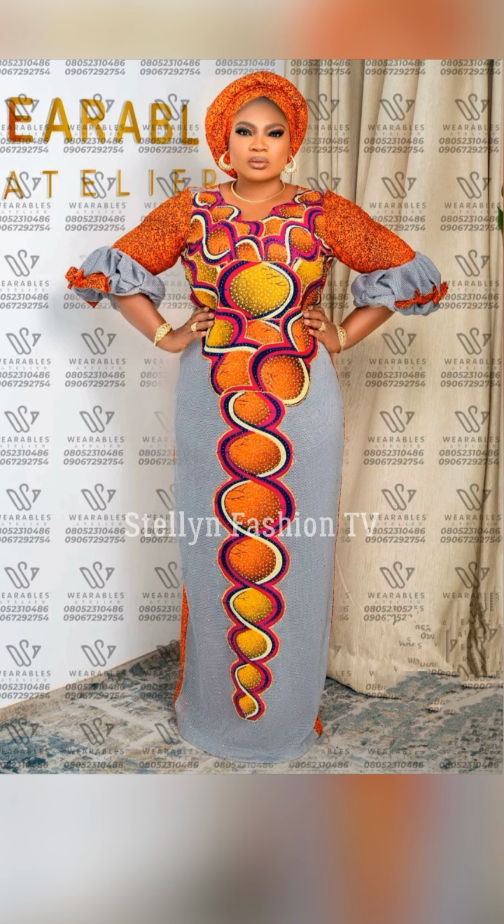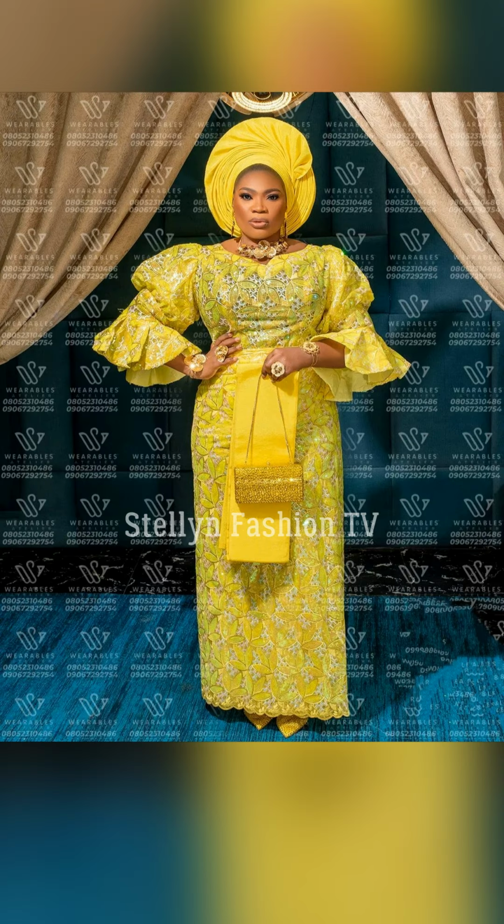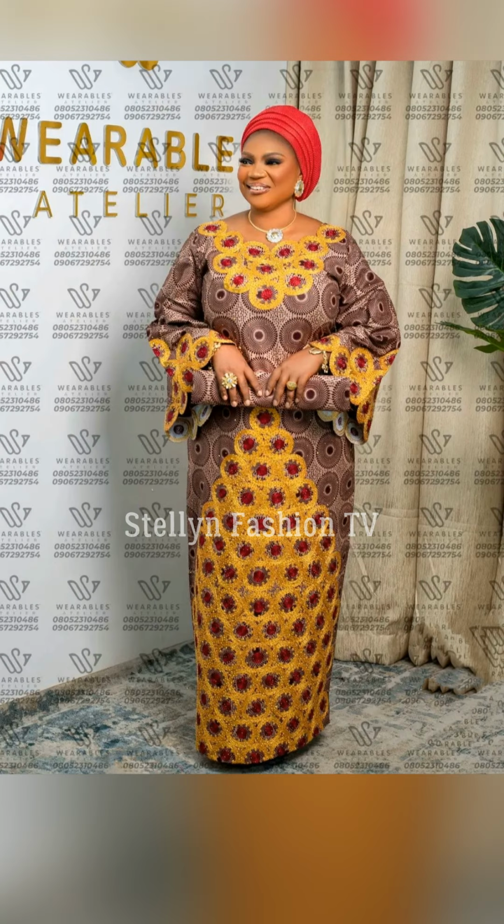So today, like I said earlier, you'll be seeing boubou and kaftan styles in a variety of fabric: Ankara and lace, dry lace and Ankara, a mixture of both, and some embroidery that is done on some of these beautiful, gorgeous boubou and kaftan styles. Don't let me waste your time, just check it out, go through it.